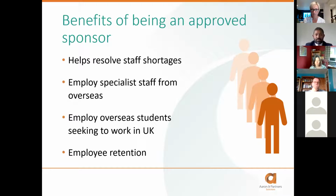And again, as mentioned previously, you are able to bring specialist staff, so it's not having to deal with, well, this is the only market that we've got available in the UK, these are only the pool of candidates that are available. You can now expand out and look at recruitment processes overseas to get the best staff coming and working for you, which can be very helpful in dealing with your competitors, or getting the maximum out of your staff.